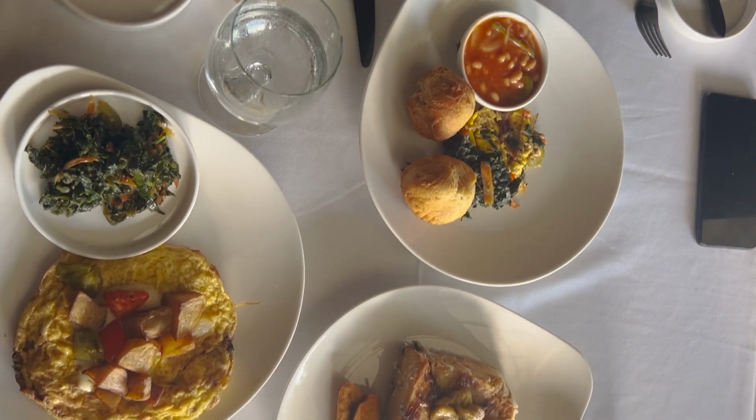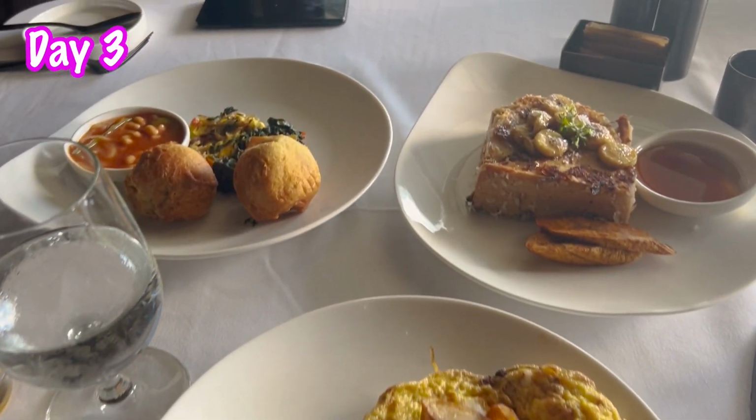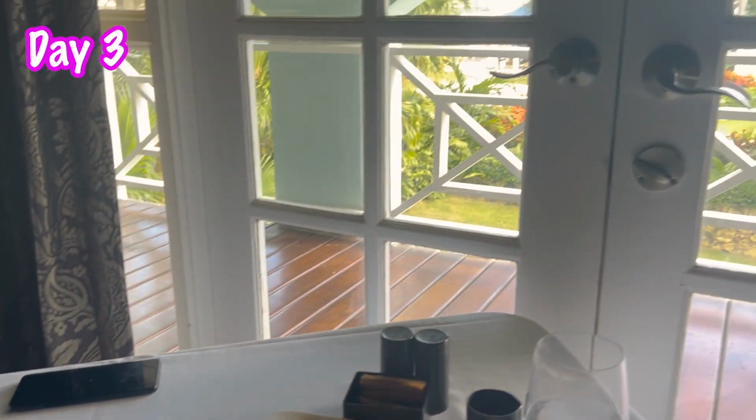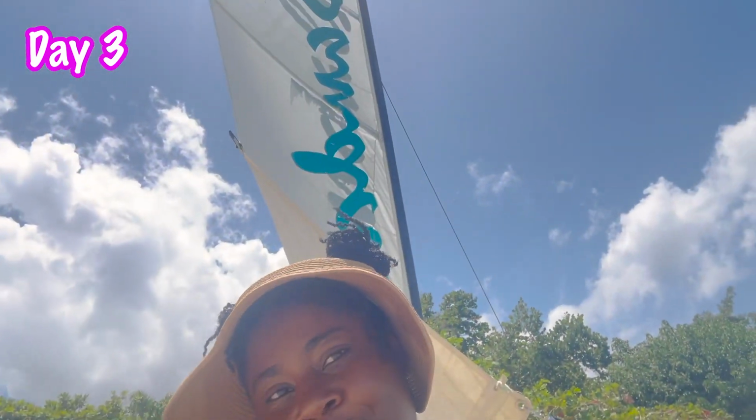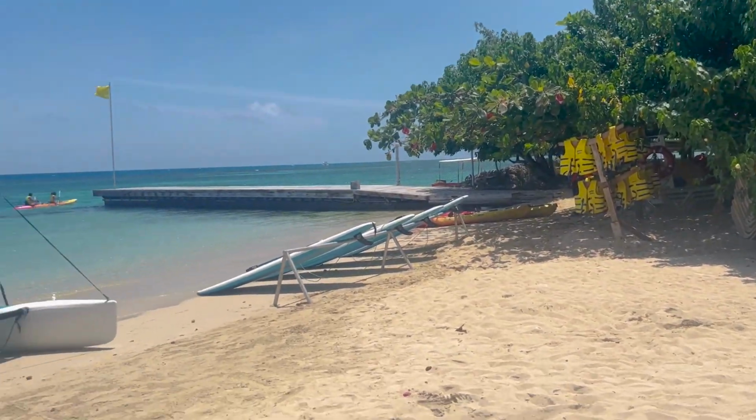So it's the next day at Le Gourmand. Yes, we went back. Had a similar spread to the day before, and it was just as tasty. But we're definitely doing buffet tomorrow. We headed out for some sailing activities, right?